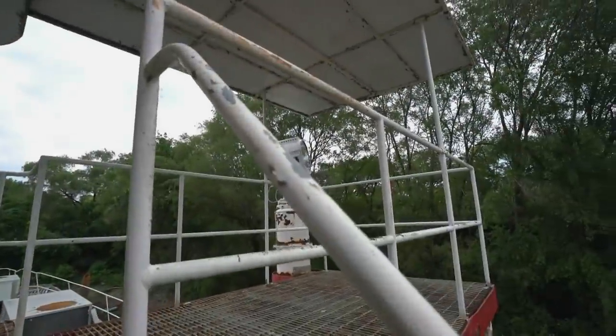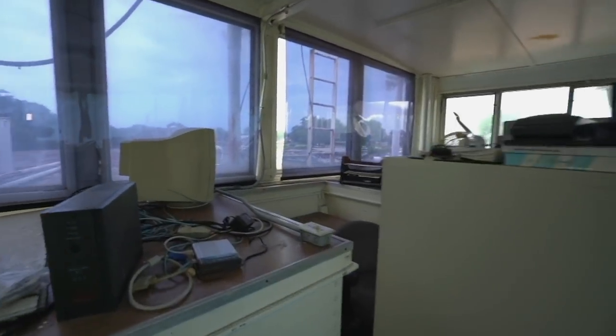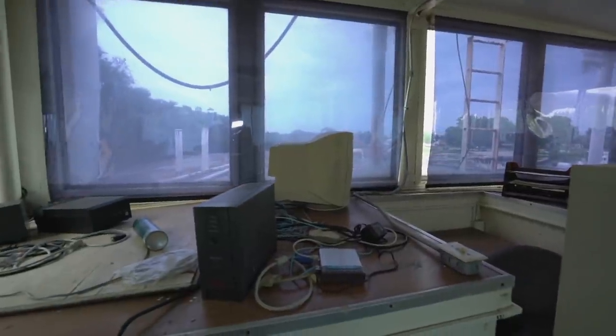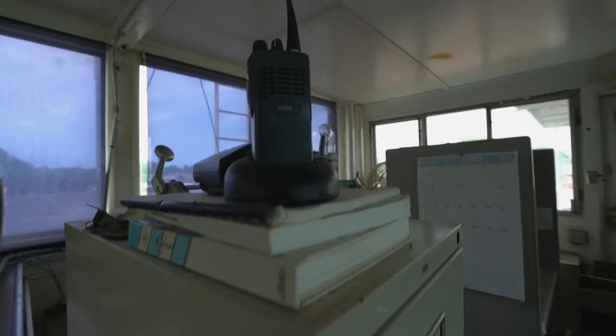Got a spotlight right there. It's pretty cool. Wow. So this is the top. I think they'd maybe steer it from here. Maybe not. Got some security stuff though.